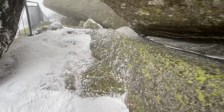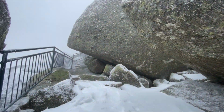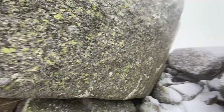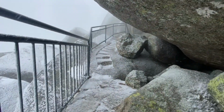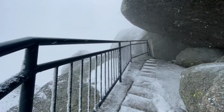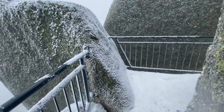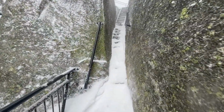On these rocks at the minute. Just fresh powder up here as well. That wind is absolutely whipping around these corners.